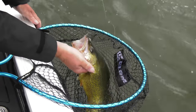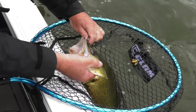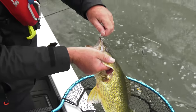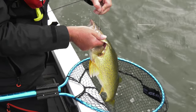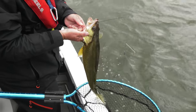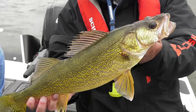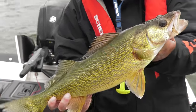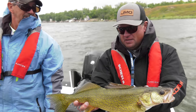Boy, I just love the color on these fish. Look at that. That butterfly blade out of her. That's a beautiful walleye. They're fat, aren't they? They are. And they just have that golden color. Oh, they're just beautiful.